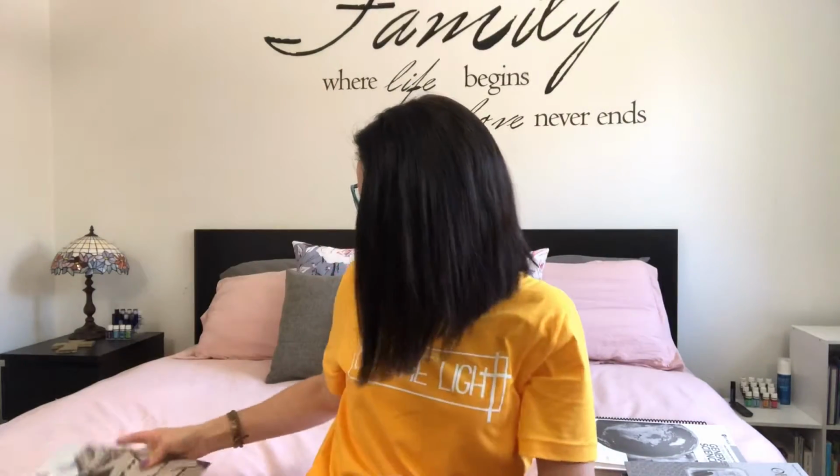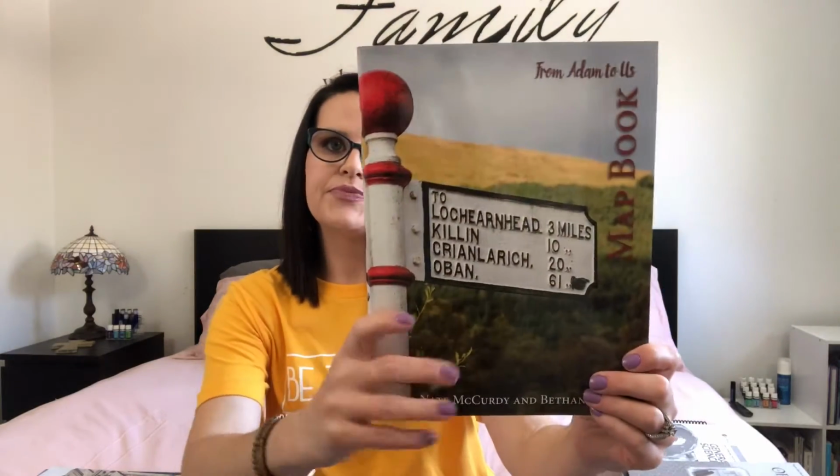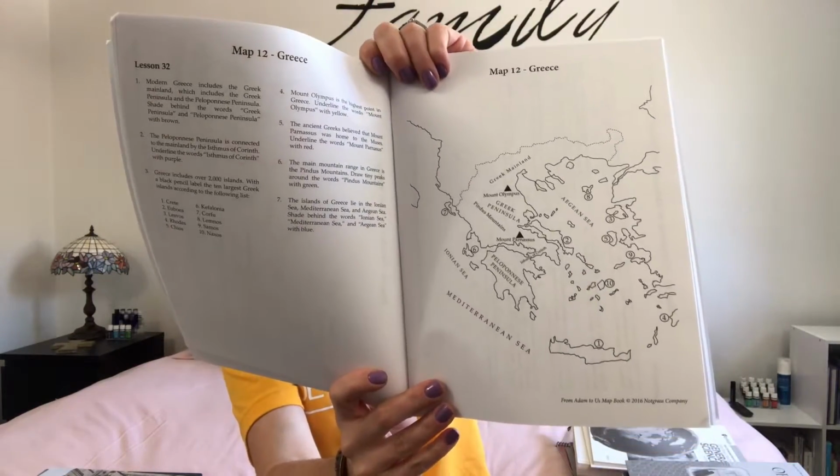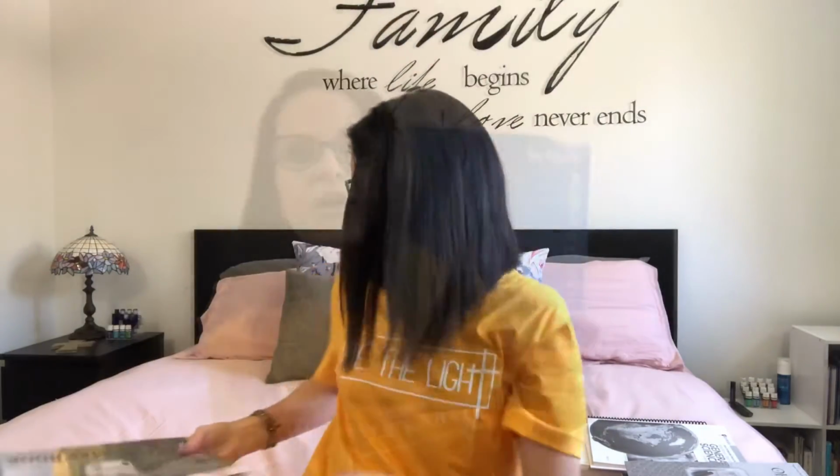So that is the timeline. And then it also comes with this map book. So your child will be learning how to do map work or continue learning how to do map work. So it tells you everything you need to do for the lesson in this book. Okay, you guys, so here we have the lesson review.